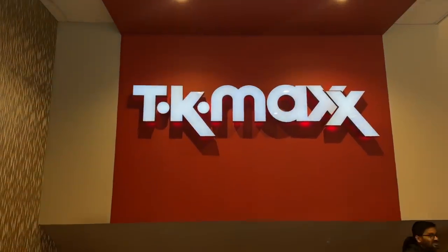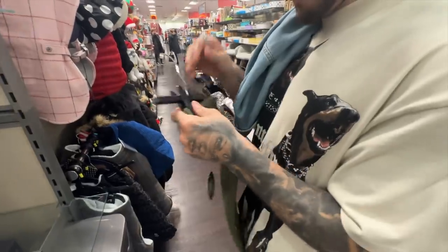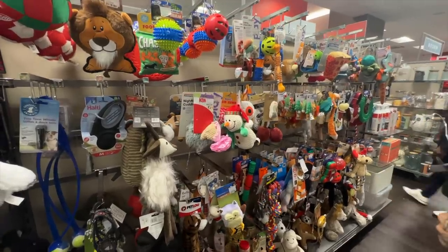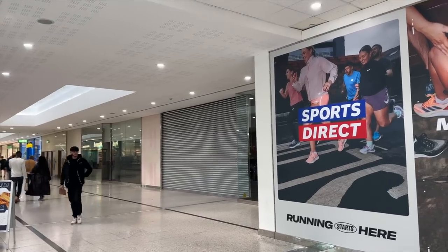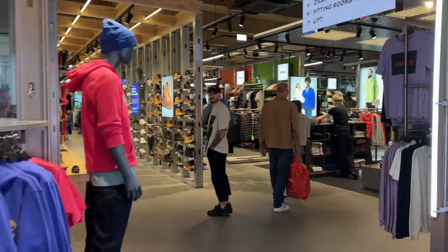Oh my, she's mine. Don't take a diet. You're coming for homeware, what are we doing? Getting a dog an outfit. I like it. FYI, TK Maxx is the best place to come for dog stuff, toys, balls. Oh, this is cute. Well, it looks like HomeSense is no longer there, so I'm being dragged into Sports Direct.